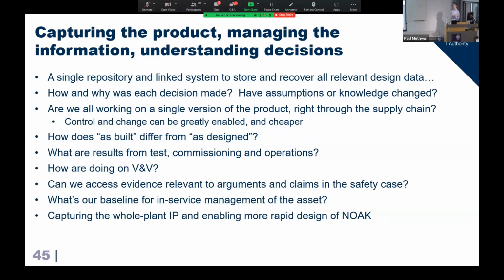How did we make that decision? What was the input information? Why did we make that decision? What were the assumptions? Have the assumptions changed? Has knowledge changed since then? And you need to be able to go back sometimes decades in order to understand that. And your ability to do that in an accessible and robust way is massively enhanced with digital capability in the way that it wasn't in years gone by.